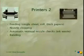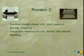As I said, nozzle clogging. All these printers have some sort of clogging. But these days, the Canon and the HP have auto-check. So they actually can find out that it's clogged, even during printing. So they can do a second pass if they realize some nozzles clog. And that seemed to work.